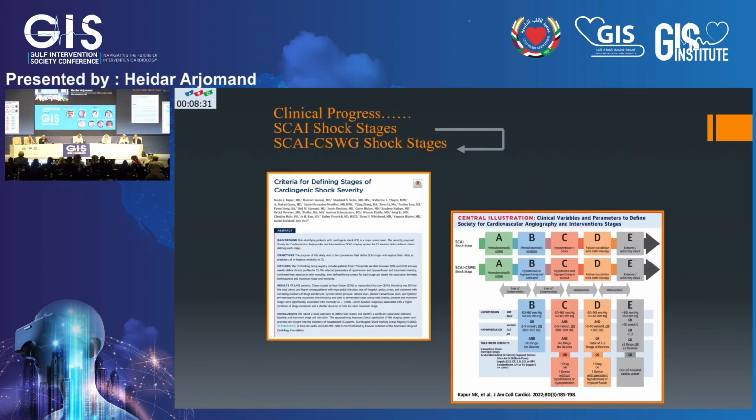In addition to the SCAI shock classification, the cardiogenic shock working group headed by Dr. Kapoor has added significant granularity to the data on cardiogenic shock and how to classify it, because the treatment would vary depending on what stage they are in.